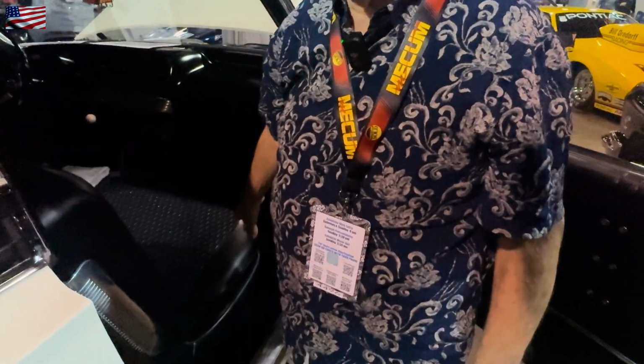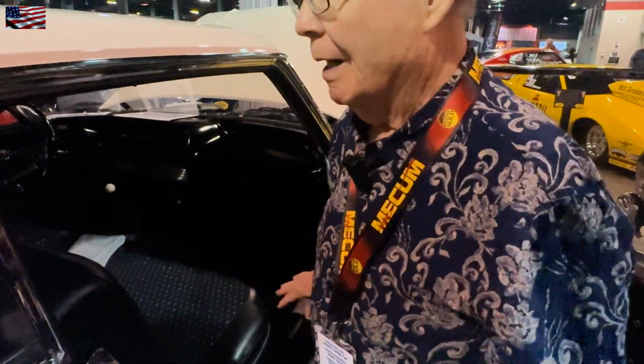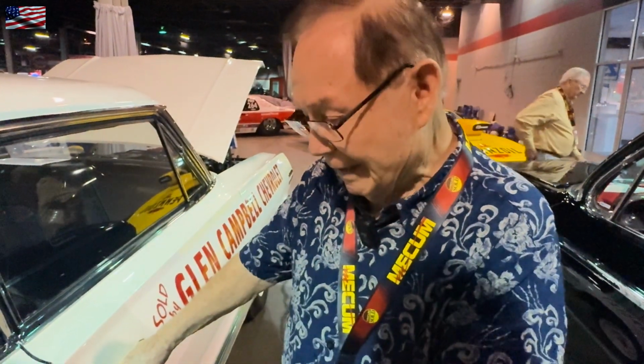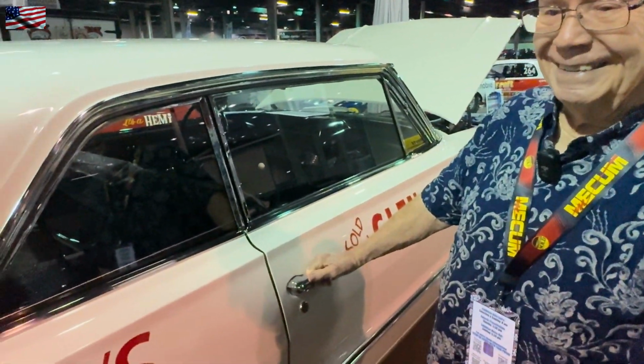Very lightweight carpet, no heater, radio deletion. I remember when I got it in Buffalo in February of '63, it was like 20 degrees out. No heat. And I had to drive to the shop that was going to blueprint the engine on the Thruway. So I'm driving this lettered car on the New York State Freeway at 20 degrees, going about 60 miles an hour, and I was freezing. I bet. Holy cow.